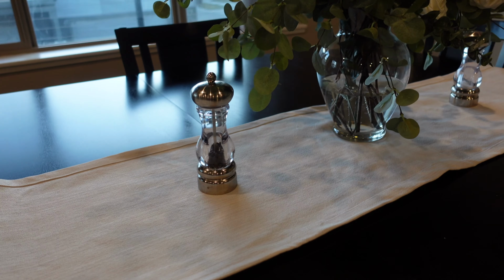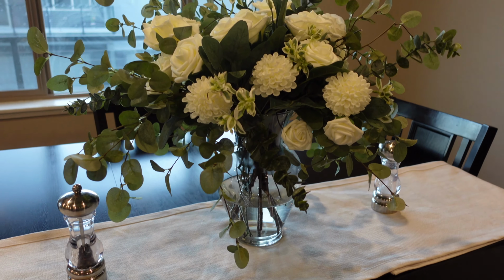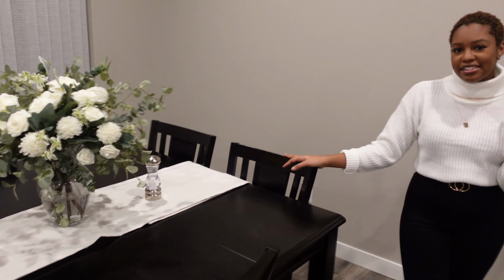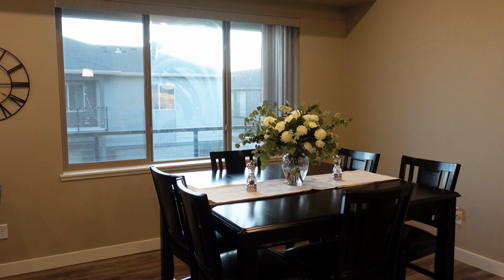The runner is from Target. The salt and pepper shakers are also from Target. And since I'm filming this at nighttime, you guys are not able to see how much light comes in through this window, but it is so nice. I love the lighting in this apartment. It's probably my favorite thing.